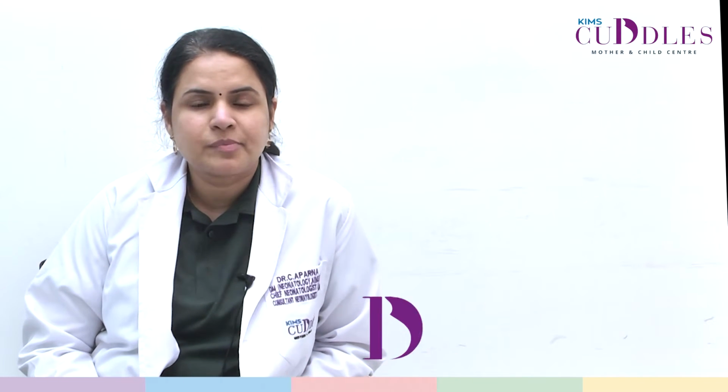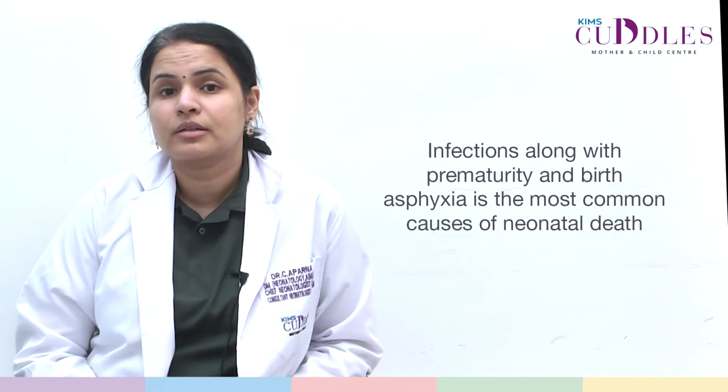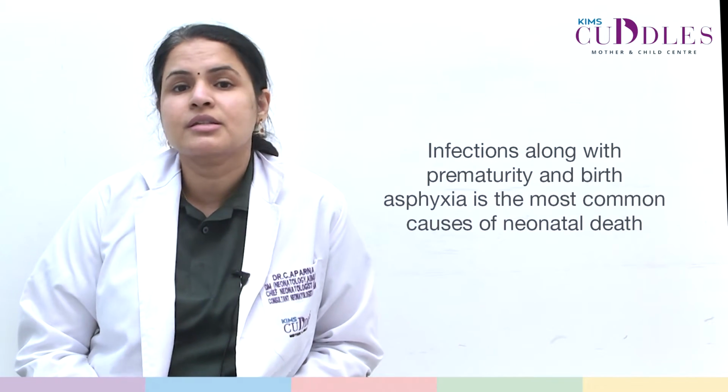A very important aspect of neonatal care: how can we prevent infections in our newborn babies? Infections, along with prematurity and birth asphyxia, comprise the three most common causes of neonatal death as well as neonatal morbidities, which means diseases which require treatment or care in an NICU.